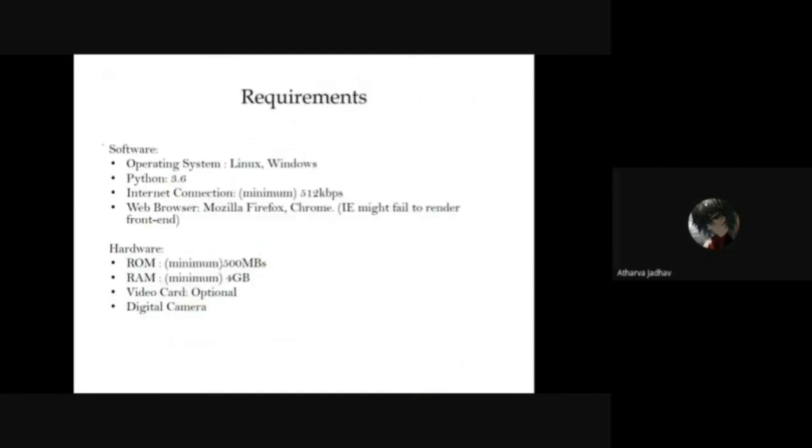The requirements for the project are: the operating system can be Linux or Windows. Linux is used as it is open source. Python 3.6. An internet connection is necessary initially since it is a web-based app. Also, the web browser can be Mozilla Firefox or Chrome. Internet Explorer might fail to render the front end, which uses Bootstrap. Hardware: the memory space required is 500 MB, RAM required is 4 GB, a video card is optional, and a digital camera is a must to record the videos.